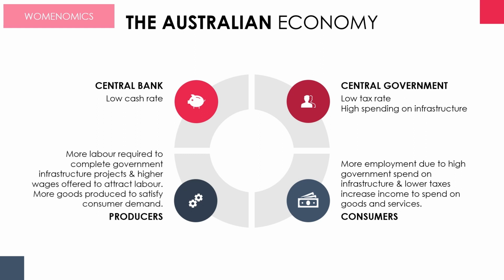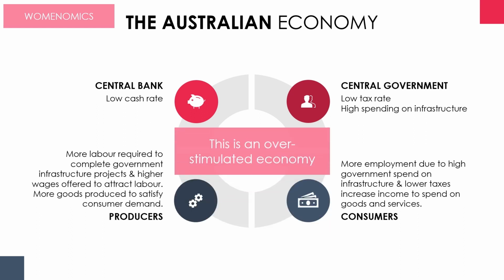Lower taxes means there would be more consumption of goods and services. So therefore businesses want to create more goods and services to meet this demand. So it has a positive flow-on effect. And conversely, the producers need more labor, which means they want to compete for the people who they want to hire. So there might be wage growth. So it's a really positive stimulation, if you will, when looking at what the central bank and the central government's monetary and fiscal policy has, in effect, done to the economy. This would be what we'd call an overstimulated economy.